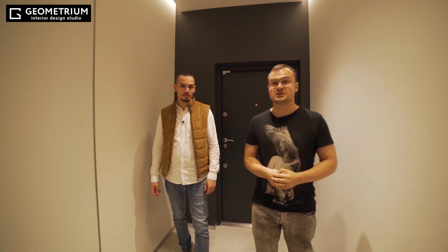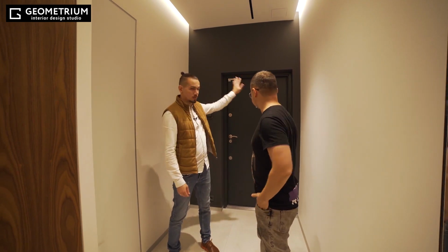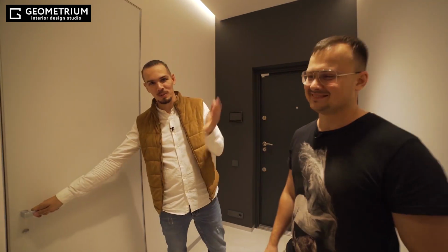Guys, our hallway here is minimalistic. Everything here is white, light-colored, without unnecessary objects. As always, we're emphasizing the black of the wall of the entrance. This is so that it all appears domineering and shows this as an entrance.